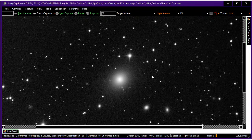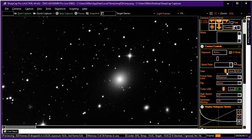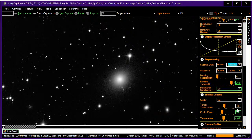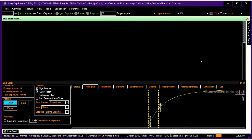Shorter exposures with higher gain. Okay, we can definitely try that. Let's drop to a 16-second exposure and a gain of 400. Now, I'm not going to have a dark for this, so this could definitely be wacky. But we'll see what happens.